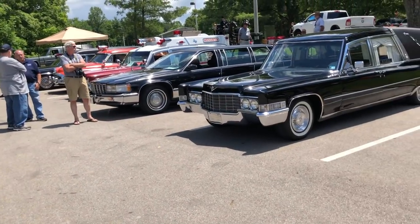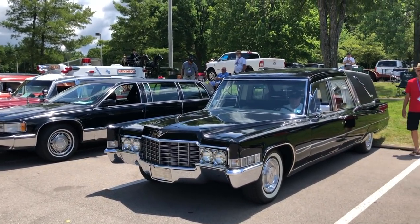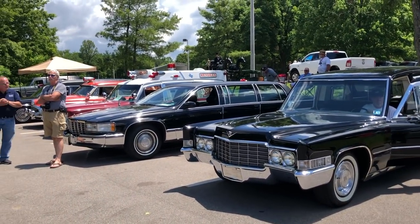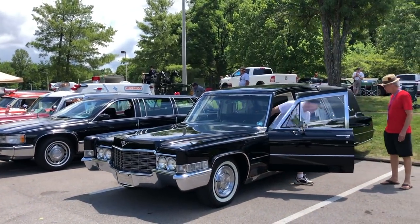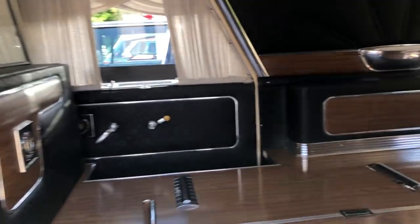So this hearse that just pulled up, I can immediately tell it's a 1969, just from those headlights in the front end. Very, very nice look. My dad had a 1969 Fleetwood, and he would always point them out when you could see them, so it's kind of cool to see a 69 hearse. Check out the inside. Wow.